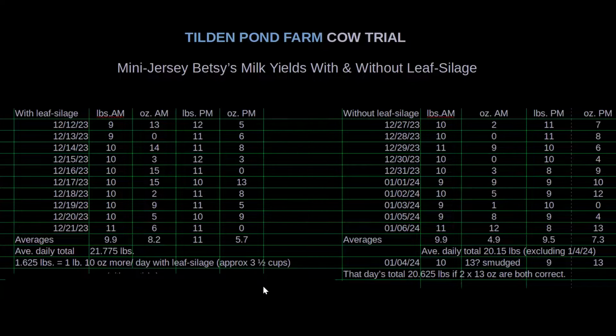And he gave her the same first cut and the same 8 pounds of grain, which was cracked raw grain. She got kind of the runs from this period of leaves, but she gave 1 pound, 10 ounces more per day on average, which is about 3.5 cups more milk. Her total milk was 21.775 pounds in the leaf period and 20.15 in the hay only, with no second cut, nothing in place of the leaves, just adding the leaves and taking them away.